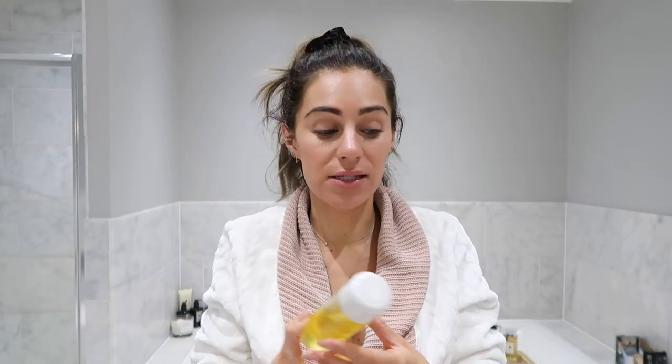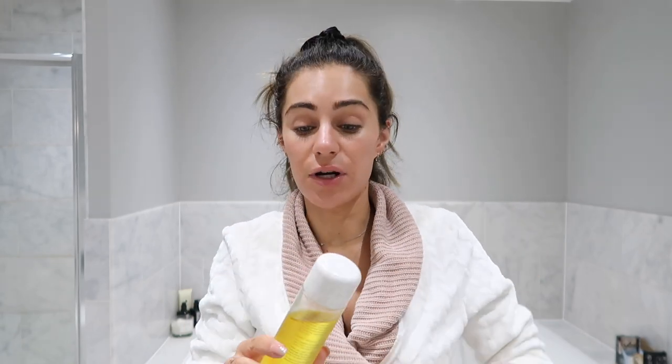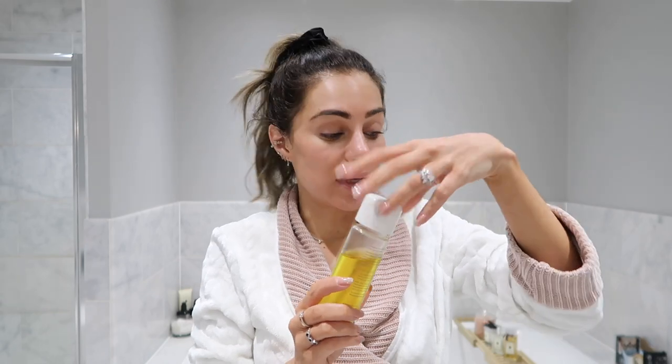So I use this the day before I'm going to tan, or the night before. Wash it off in the morning, using lots of soap, and then apply my tan. So that's how I do it, because I actually couldn't live without using this all the time. It is just the loveliest product. Oh, it smells so good. So I'm going to slather myself in this, get myself into a comfortable state. We are going to organise everything.